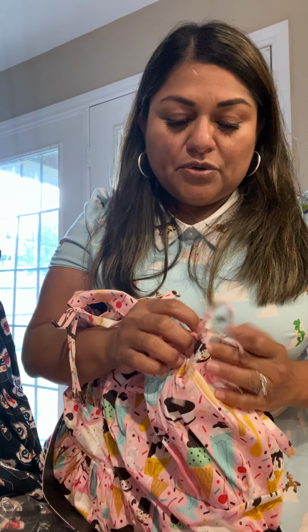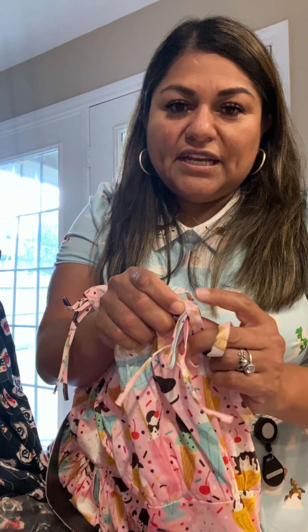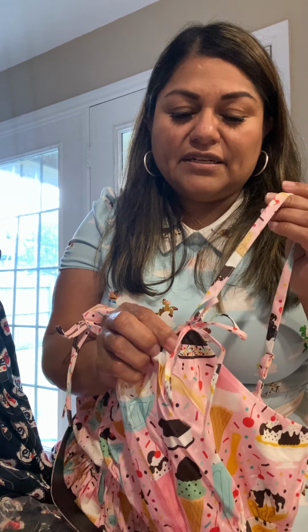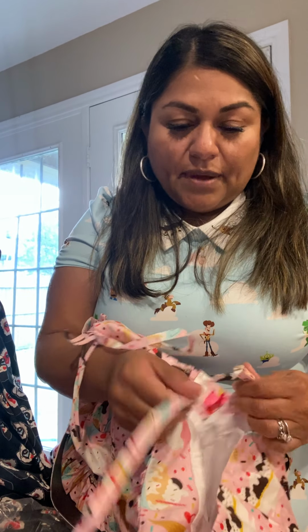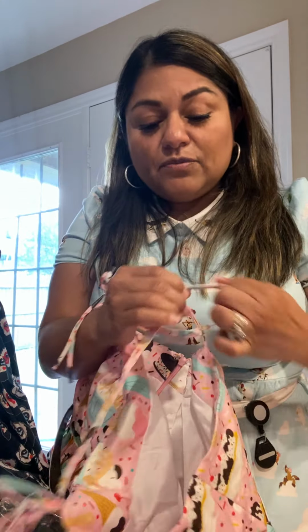So this little bow is just sewn on there. It kind of makes it look like somebody had stitched this and then undid it. So I don't know if this is a return or not. I'm hoping it's not. The straps are adjustable.